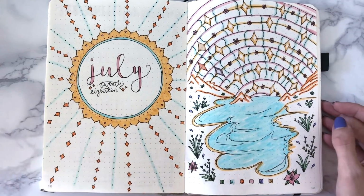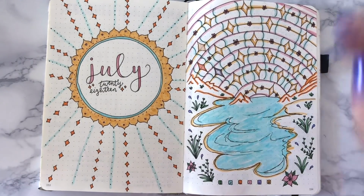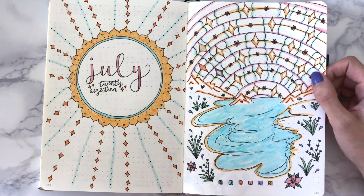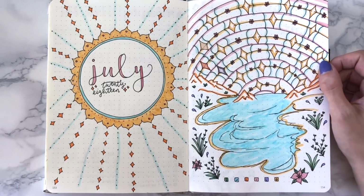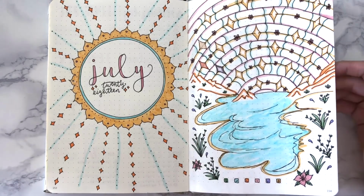And then next to that is my mood tracker for the month, and I didn't end up really using this at all because it was kind of a mess, first of all. And I also just realized that mood tracking is really not for me, so I'm just gonna skip this spread next month, which you'll see.